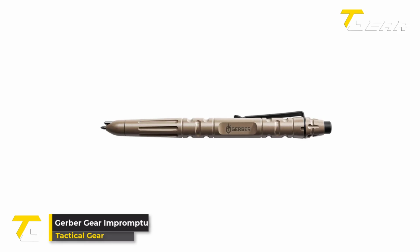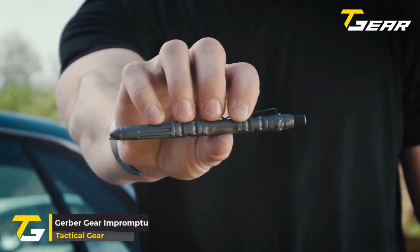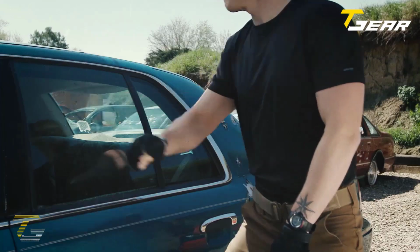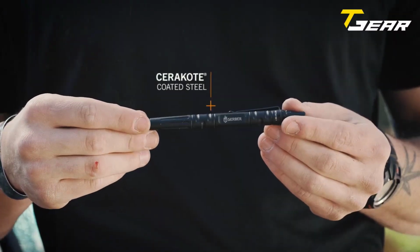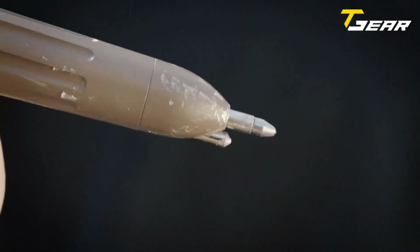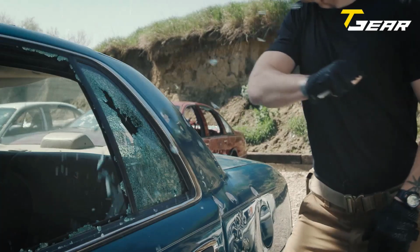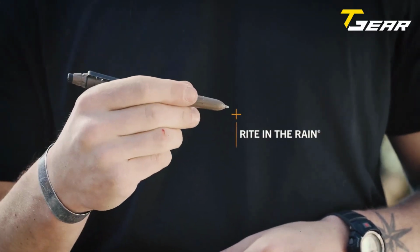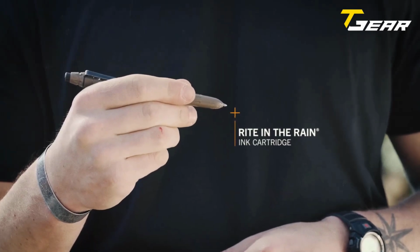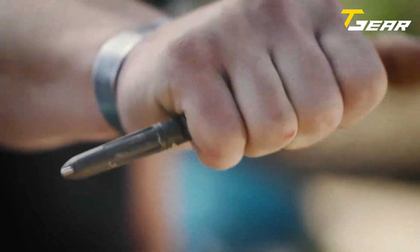Gerber Gear Impromptu. The Gerber Gear Impromptu Tactical Pen, priced competitively, is an excellent addition to any survival kit or everyday carry. Its durable machined steel body features a tempered steel glass breaker tip, making it both practical and robust. The Write in the Rain ink cartridge ensures reliable writing in all conditions. Lightweight at just 2.4 ounces and compact at 5.59 inches, it easily fits in your pocket. Ideal for campers, tradesmen, and outdoor enthusiasts, this pen combines utility with a sleek design, backed by Gerber's limited lifetime warranty.